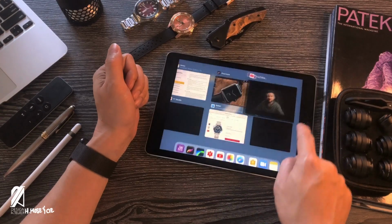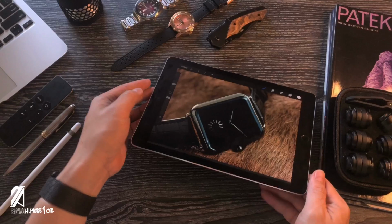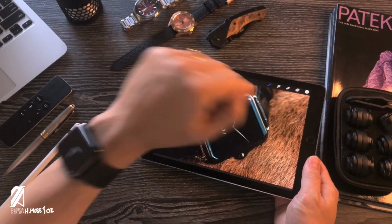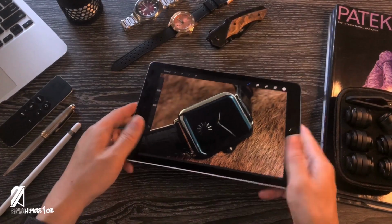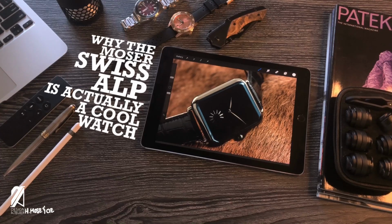Moser was more than happy to build a funny solution to it: the Moser Swiss Alp watch. And no, this one is not an actual Apple Watch with a custom watch face. It is a Moser watch that is satirically paying tribute to this Apple Watch. But behind all the funnies, Moser actually brings some horological excellence on this latest final upgrade.